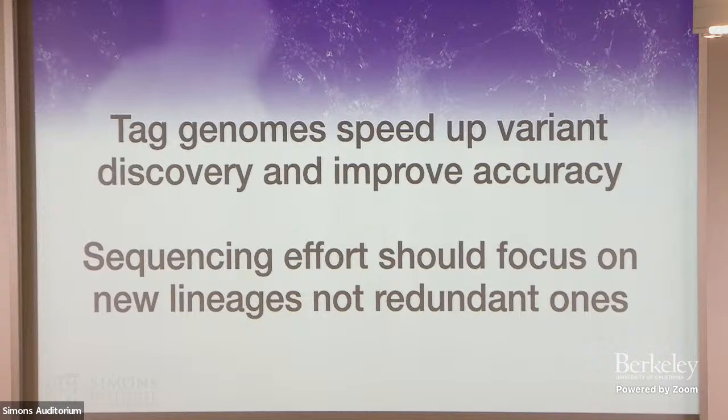They also improve accuracy. So it's great that we've all been doing so much genome sequencing and assembly, but you don't really need the next genome that's just as similar to a genome you've seen before. We really need to focus on new lineages and not redundant ones, because they don't have a lot of value, and in some cases can really confound your analysis.